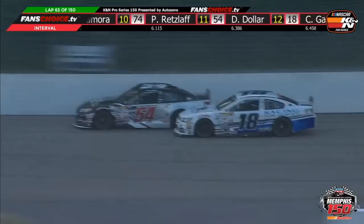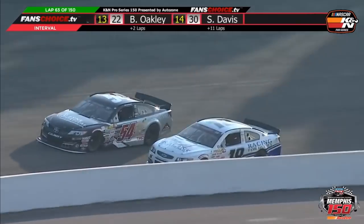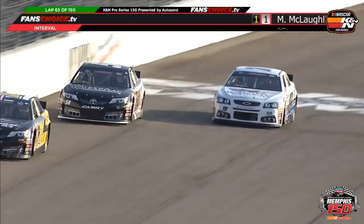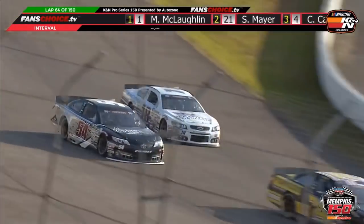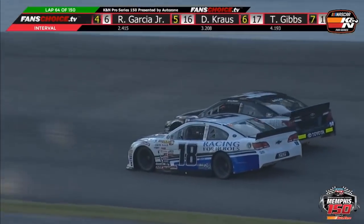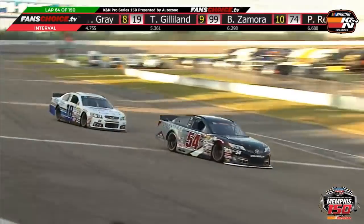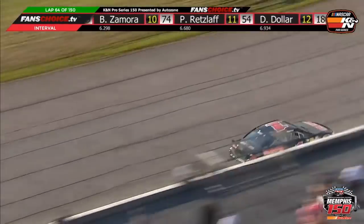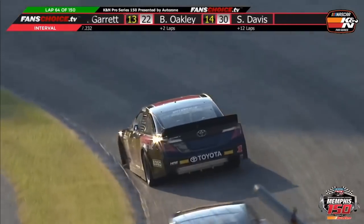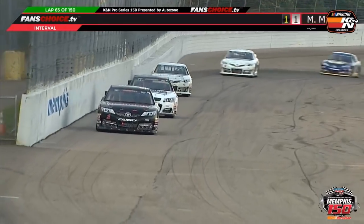Brandon Oakley has moved up one since that 50-lap pit stop. There's a battle between the 54 and the 18 car. Yeah, that little slip on the 54 car and the way back in their second position. Colin Garrett says, "I want that position." He is side by side. Just could not make the move. Colin Garrett trying to drive around Drew Dollar. In the meantime, the 21 car, Mayer, he is sneaking up on the 1 car, McLaughlin. He's making that distance smaller and smaller each lap, it looks like.